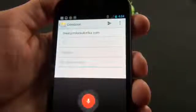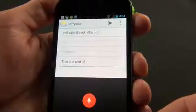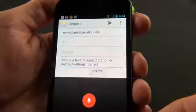Now we also have offline voice-to-text dictation here. So I'm going to compose an email message using the microphone with all my networks turned off. This is a test of voice dictation on Android without internet. So it works pretty good.